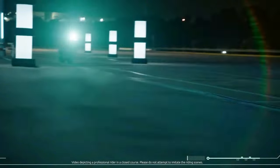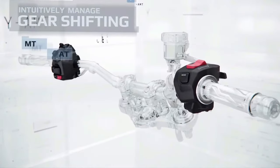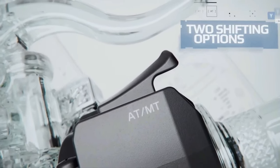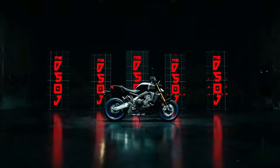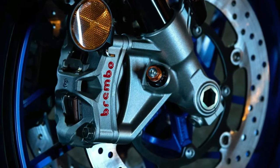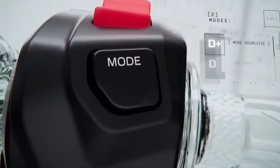Frame. The frame of the MT-09 YAMT has been optimized for strength and lightness. The use of advanced materials and construction techniques results in a chassis that is both robust and agile, enhancing handling and stability. Wheels and tires. The bike is equipped with lightweight alloy wheels and high-performance tires. This combination ensures excellent grip and stability, allowing for confident cornering and precise maneuverability.